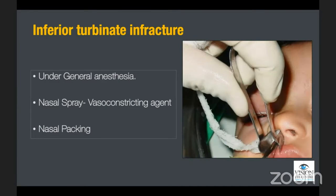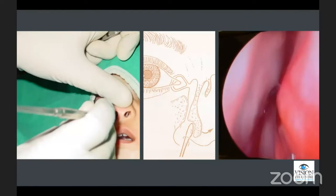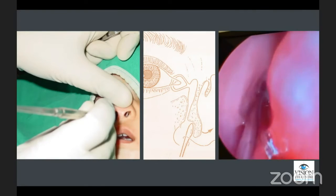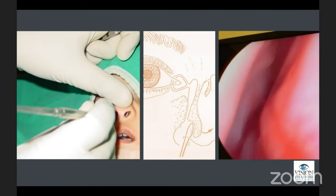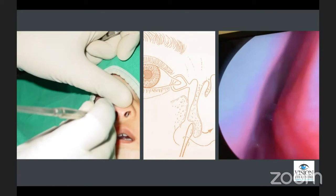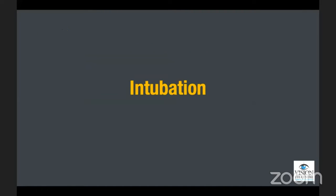So inferior turbinate infracture, again, the same preparation is done. And a periosteal elevator is passed under visualization beyond the inferior turbinate, and the inferior turbinate is lifted, and you generally hear a cracking sound at the end of the procedure. Again, after this, you do confirm patency via syringing.